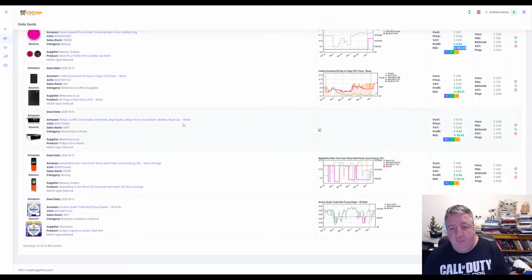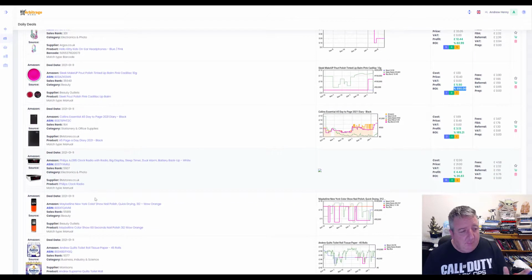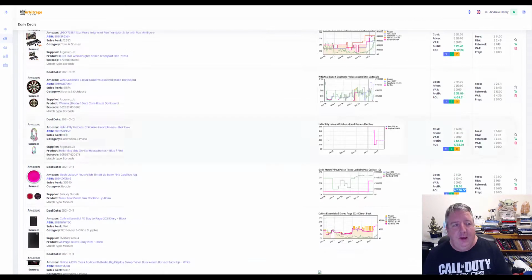So you can see there, I'm not going to go through all these products, and that's literally just the daily deals section of Arbitrage Hero, which can be pulling from multiple stores. So you can see there's Argos, there's beauty outlets, there's B&M stores, beauty outlets, Morrison's. So that particular screen, the daily deals, if you did nothing else, you could just log in there and go find things to buy. Very simple. You don't need to do anything else.